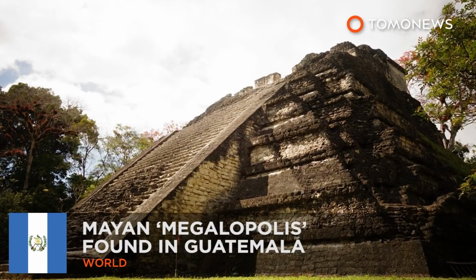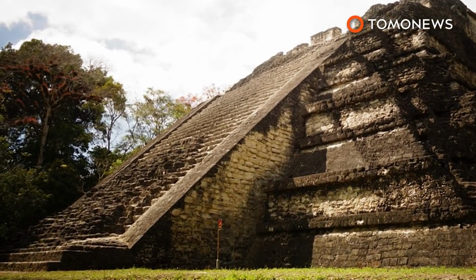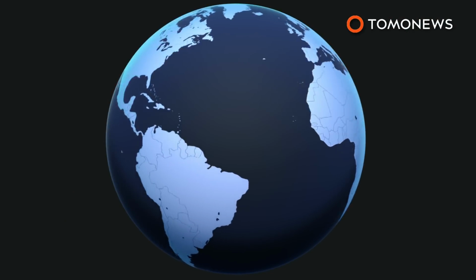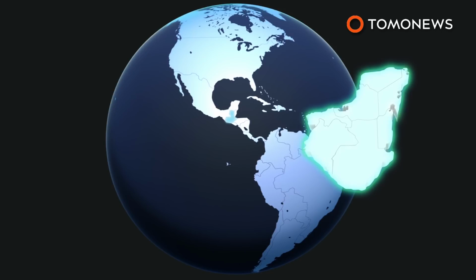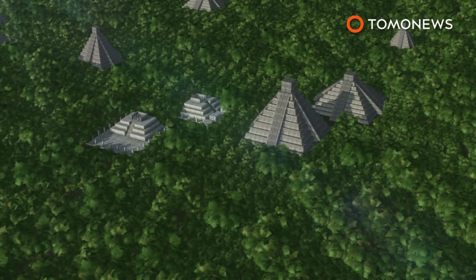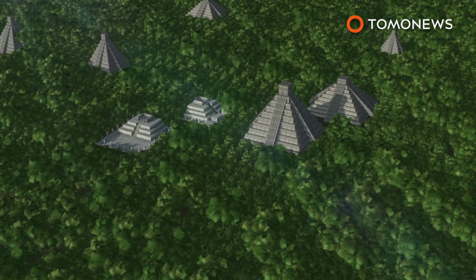Researchers find ancient megacity. Ever wonder what a Mayan megalopolis may have looked like? Well, aren't you in for a treat? National Geographic reports that researchers have uncovered an ancient 800-square-mile Mayan megacity in northern Guatemala. Archaeologists used light detection and ranging technology, more commonly called LiDAR, to uncover the area.